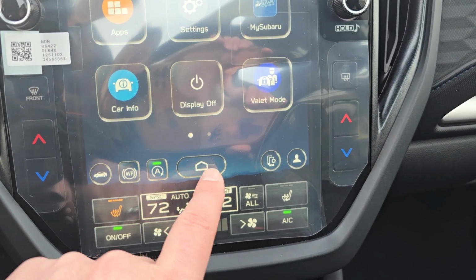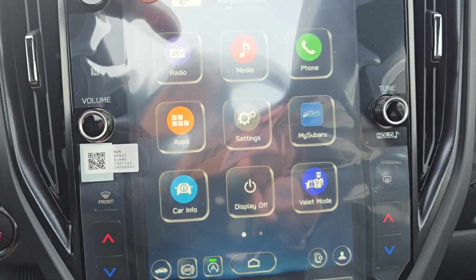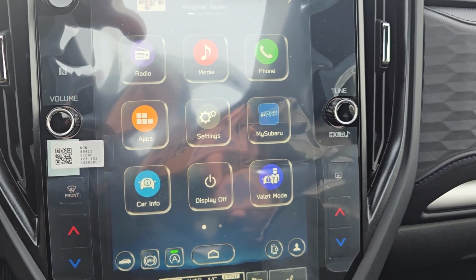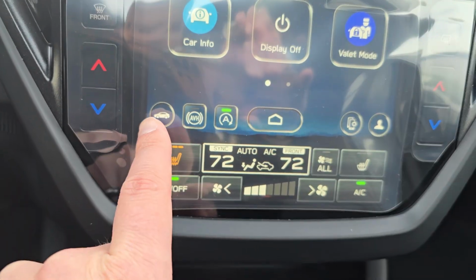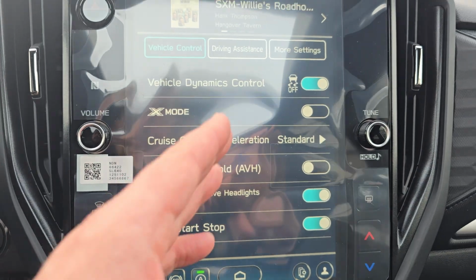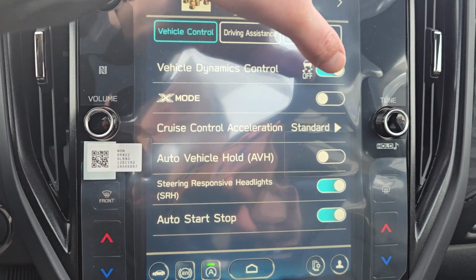The home plate shaped button here, that's your home button, brings you to the home screen. This is where you can access your radio, media, your phone, all that stuff is going to be in there. This is going to be basic car settings. So you press that button, we have your vehicle dynamics control. That's a fancy way of saying traction control. You can turn that off here.